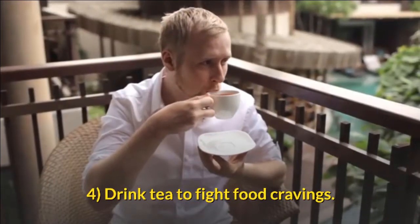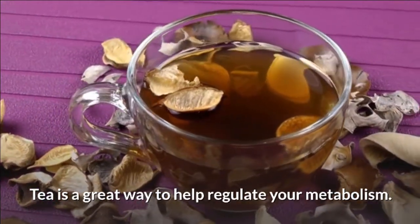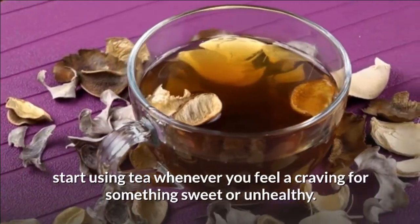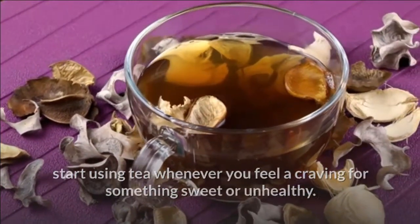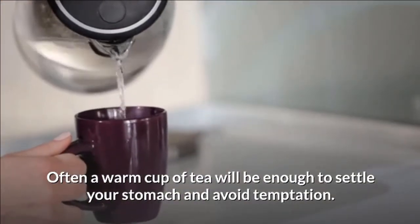4. Drink tea to fight food cravings. Tea is a great way to help regulate your metabolism. But for the best results, start using tea whenever you feel a craving for something sweet or unhealthy. Often a warm cup of tea will be enough to settle your stomach and avoid temptation.